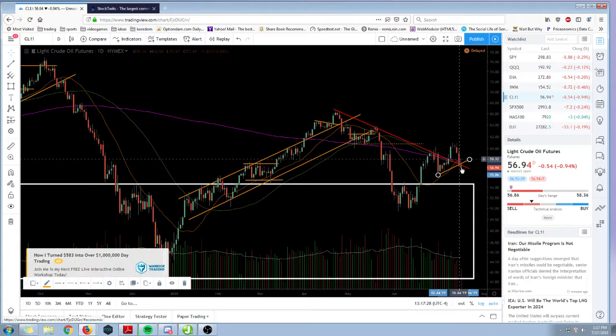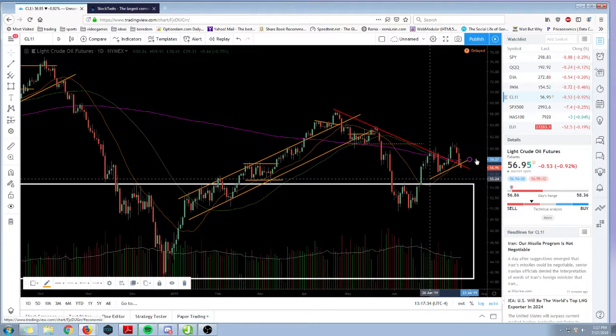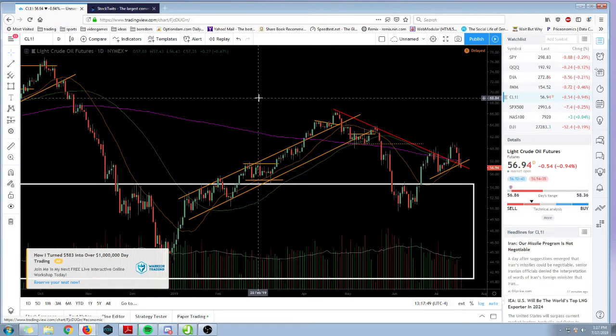what was a very nice convergence of support, or potential support, between all the moving averages and this little short-term ascending trend line that's developed. But it's on the wrong side of all of that. So for the moment, it still looks like it wants to head down. If it were to turn and move back above it, then I think that'd be positive, but it's not there yet. All right, so that's gold, silver, oil.